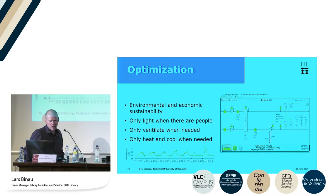And optimization, this is, of course, very much aiming at being sustainable. We're saving a lot of energy for all of DTU, and only have lights when there are people, ventilate when needed, and only heat and cool when needed.